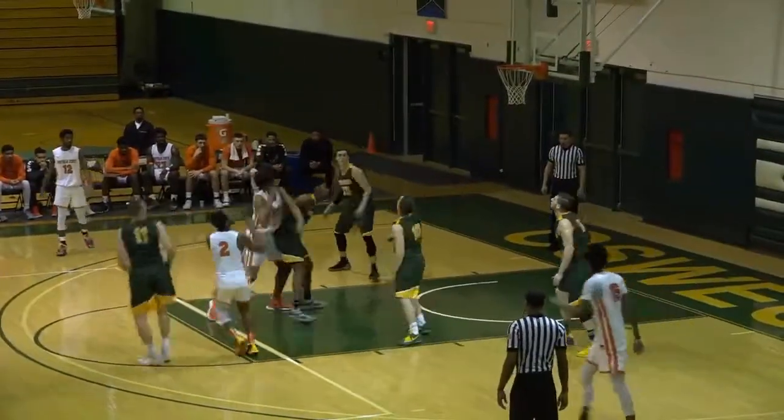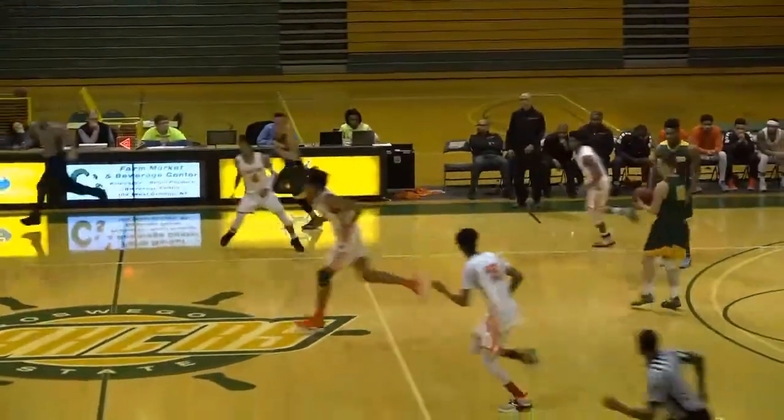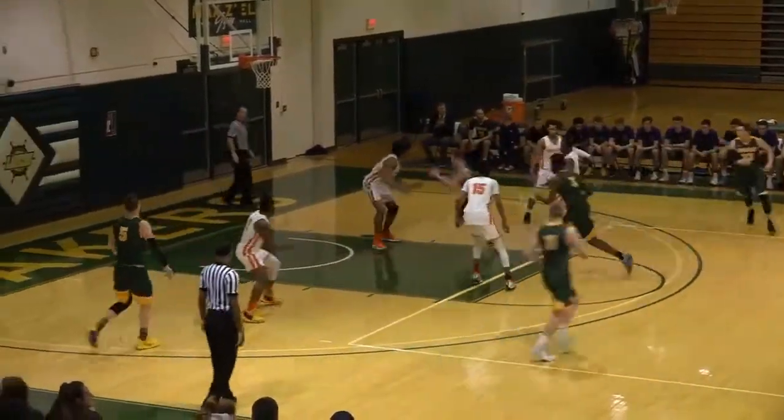Dom Grayer driving in. Step back 2. Looked like a piece may have been gotten by Brandon Garland. Loose ball picked up by Tyler Pierre. Yeah, he had been a second quicker. Brandon Garland was on that fast break. There could have been an easy 2 points there for Oswego.